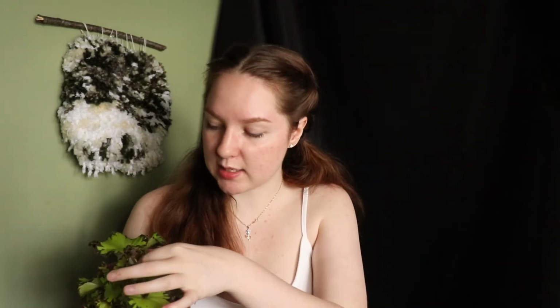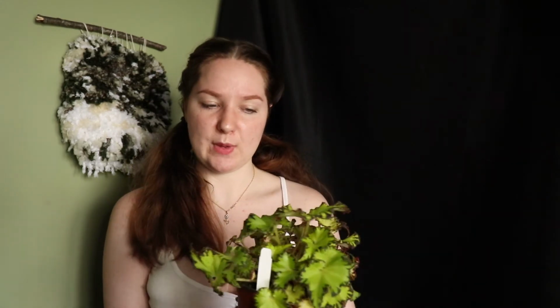It grows like crazy. It's in a south-facing window. The leaves have multiplied in size exponentially. And I do turn this one because otherwise it gets very lopsided and one-sided. So this is my beauty, my pride and joy. I love her.